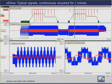Now here's an example of some of the typical recorded signals. We can see that recording the signals continuously and synchronously allows us to closely analyze the data and study the correlations of the electrical signals with the mechanical signals. It's an important part of this whole efficiency testing webinar.